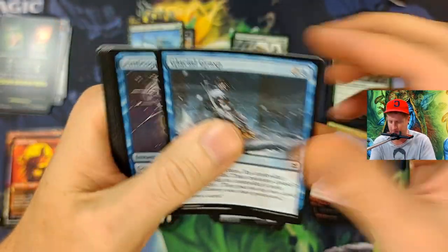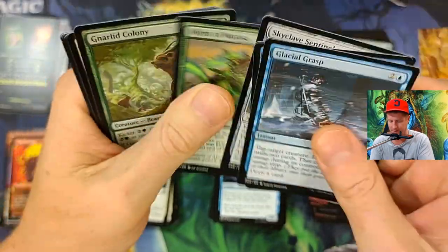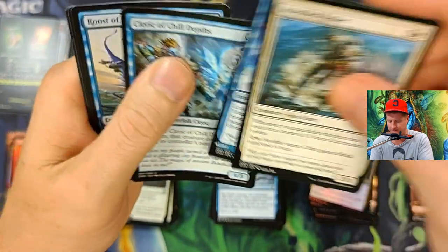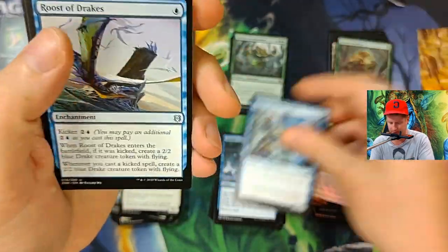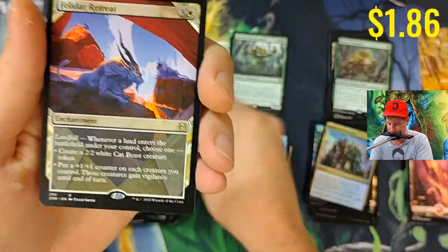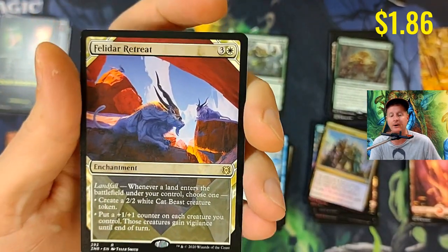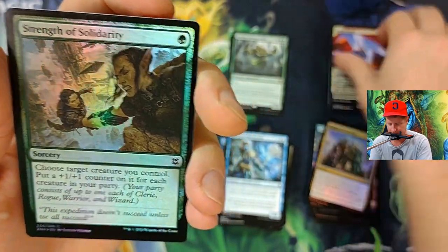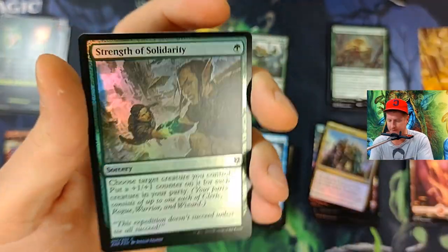Hot sauce indeed. Ooh, Anticognition. Some of this, some of that. The Healer Boy. Chill Depths. Ooh, the Felidar Retreat, in all of its showcase art. That's cool. Alright, so that goes in the showcase pile, I suppose.